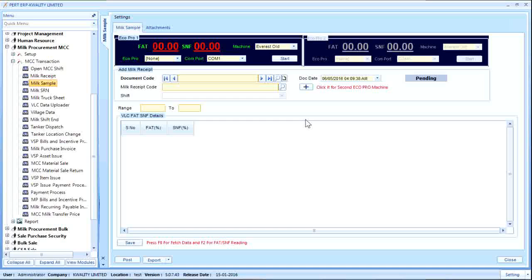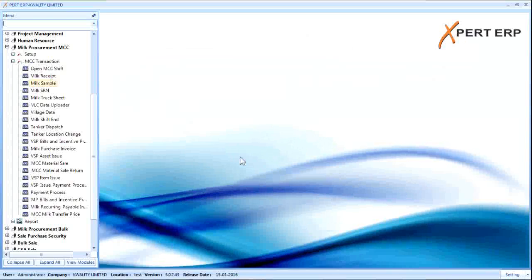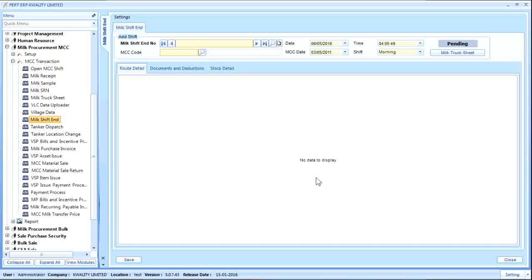Now, once the collection and testing is completed, each shift needs to be closed. For closing the shift, we have another screen, milk shift end. This screen is used to end the milk shift.